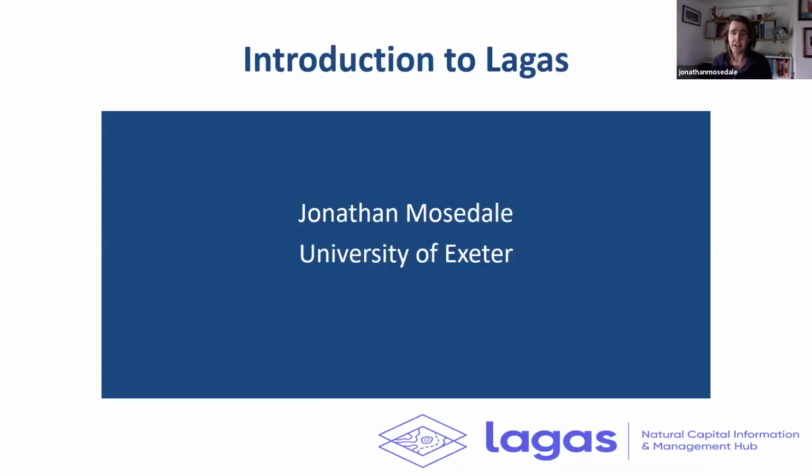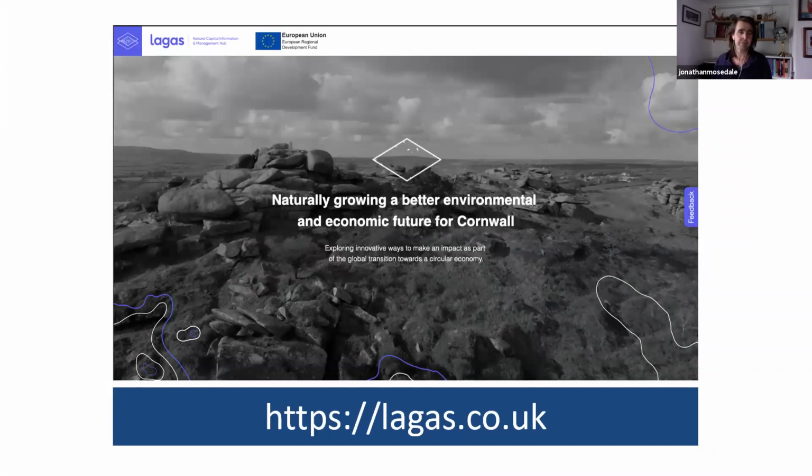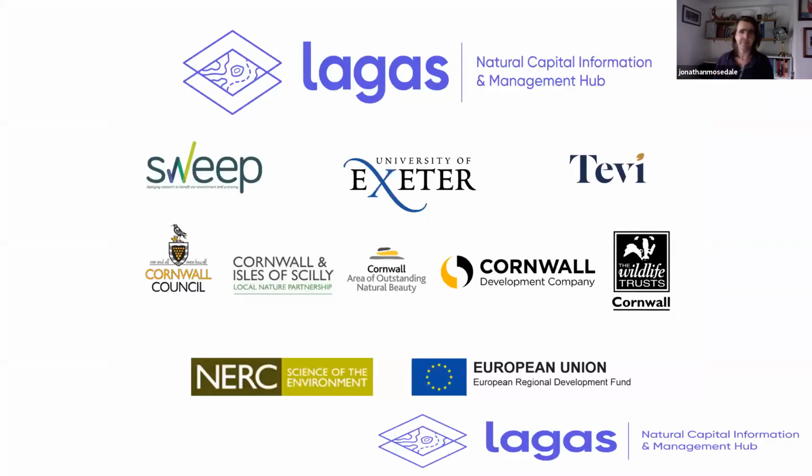So, as I say, this will just be a very brief introduction if you're not familiar with LAGAS. LAGAS is really the product of a partnership between the SWEEP and TEVI programmes, and brings together a wide range of key partners across Cornwall, with funding from both NERC and the European Regional Development Fund.